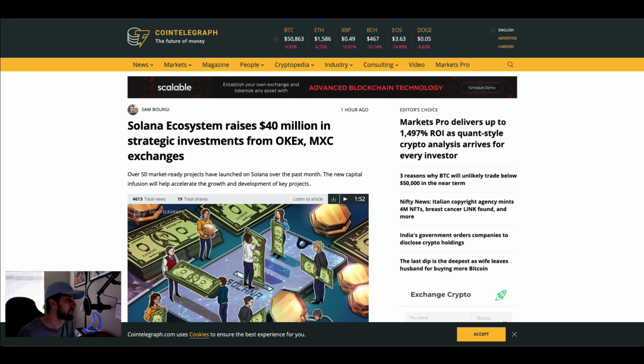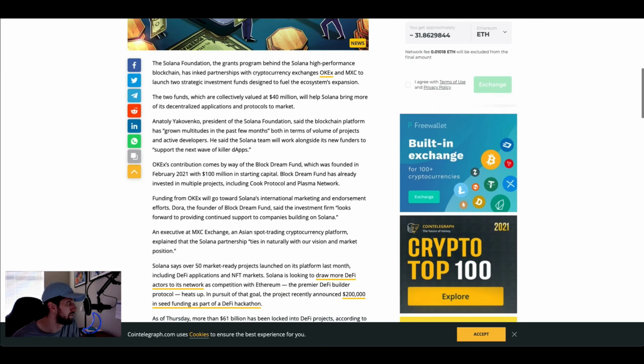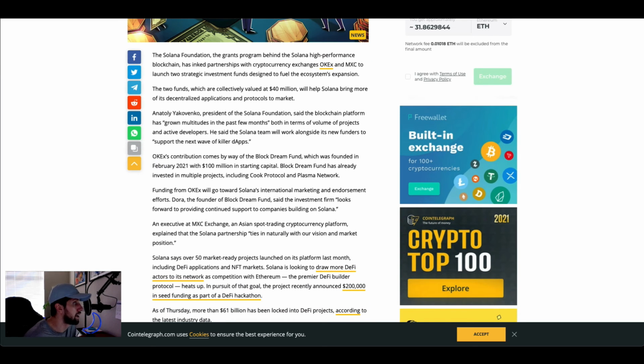Last but not least, the Sol ecosystem raises $40 million in strategic investments from OKEx and MXC exchanges. Over 50 market-ready projects have launched on Solana over the past month. The new capital infusion will accelerate growth and the development of key projects. The Solana Foundation grants program behind the Solana high-performance blockchain has inked partnerships with crypto exchanges OKEx and MXC to launch 2 strategic investment funds designed to fuel the ecosystem's expansion. The 2 funds, which are collectively valued at $40 million, will help Solana bring more of its DeFi applications and protocols to the market.